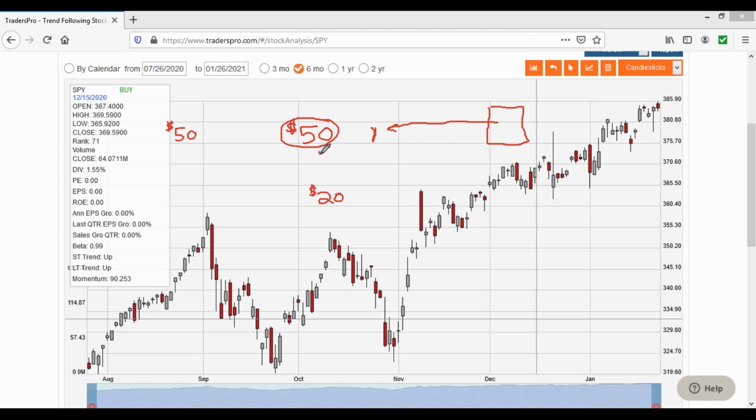You're hoping that stock goes down in value to $20. And when it does, you're going to go back in, and you're going to buy back that share. So you sold up here. You're going to buy it back down here for $20. Get that share back to the broker. He's got his share back. And you made a $30 profit. Because you sold it at 50, you bought it back at 20, and you get to keep the difference. Okay.